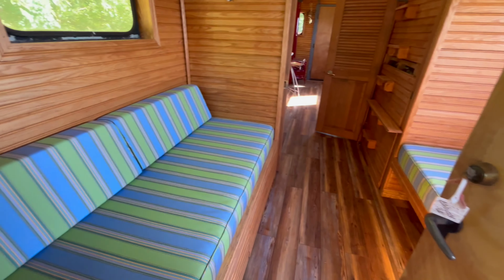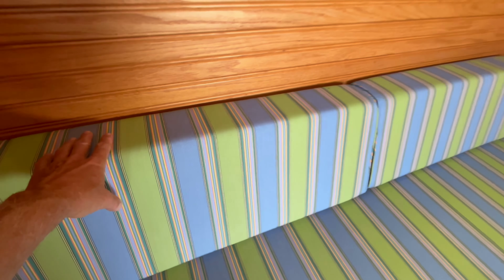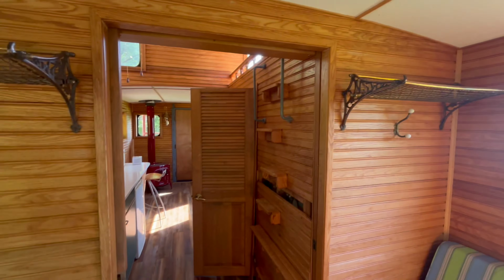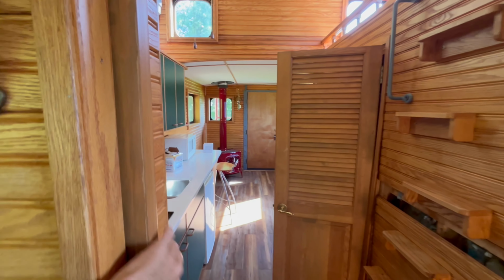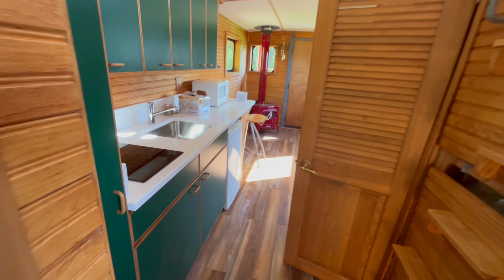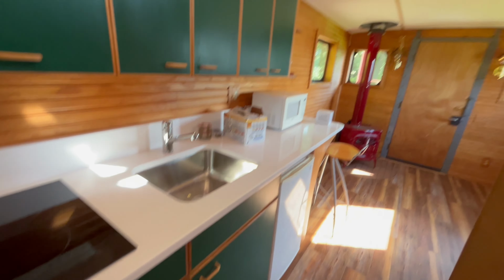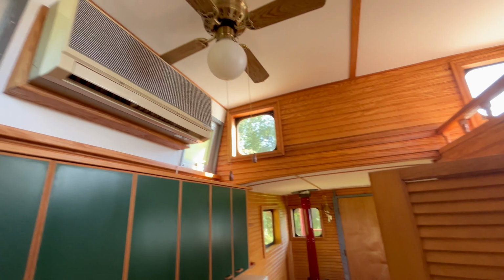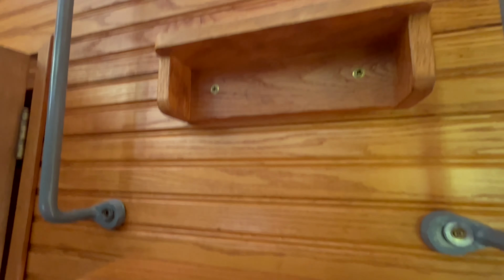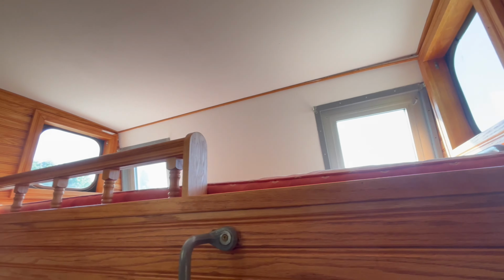So there's a sitting area here, a sleeping area. These can come off on both sides. And there's a nice little sliding door here on both sides, so if you wanted to cut off the kitchen a little bit. Nice little stove, refrigerator, heating and air, and a sleeping loft up high above where you can sleep.